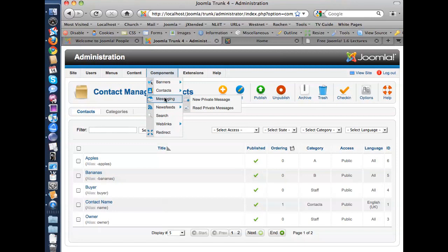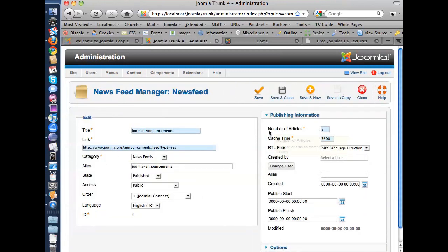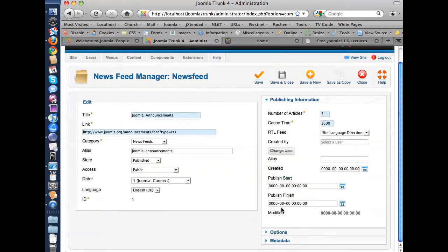Messages, private messages, we haven't really changed much. It's still very much like it is in 1.5. News feeds, again, not much change other than the standardisation, adding language. I think we've got published start, published end, created by, all of that sort of standard stuff in all of the content components.